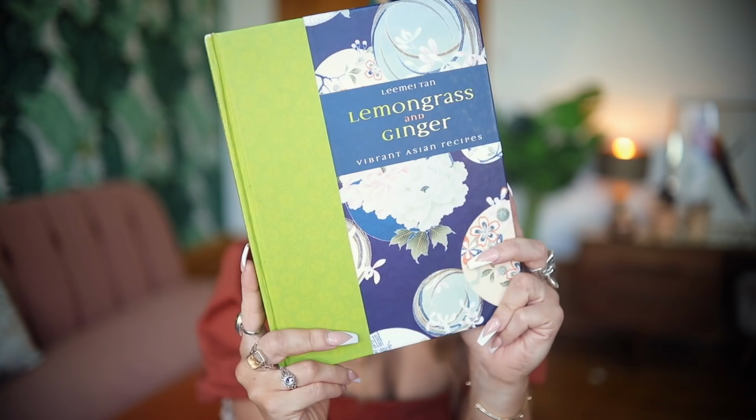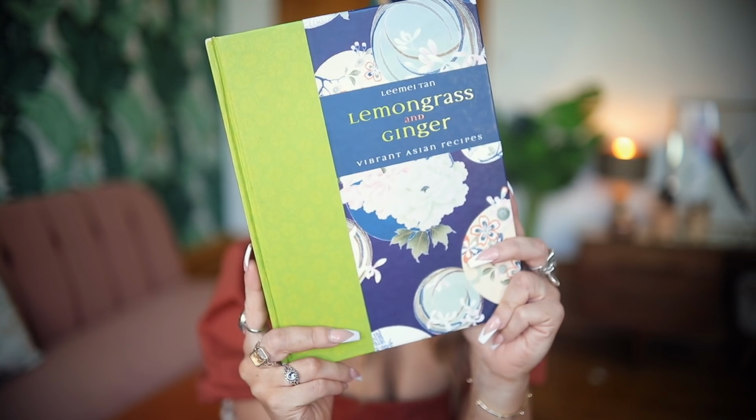I've got 4 fitness things that I pick up from Amazon, and I actually forgot one food thing that I want to talk about. So this is mine and Tim's favorite cookbook at the moment, Lemongrass and Ginger, Vibrant Asian Recipes. My dad actually picked this up for me, but you can buy it on Amazon. So I know it's a bit of a cheat. It's not something I've bought off of Amazon, but it's available on Amazon. And I just feel like I have to talk about it because I wanted to talk about it in my monthly favorites and I completely forgot.